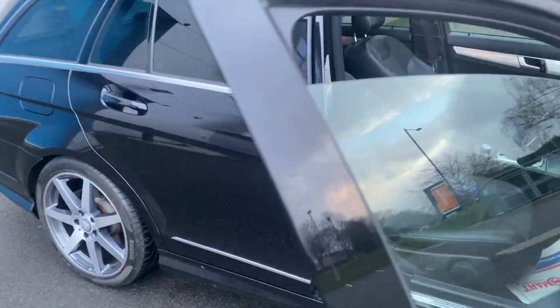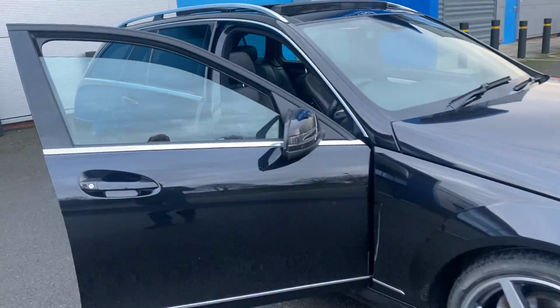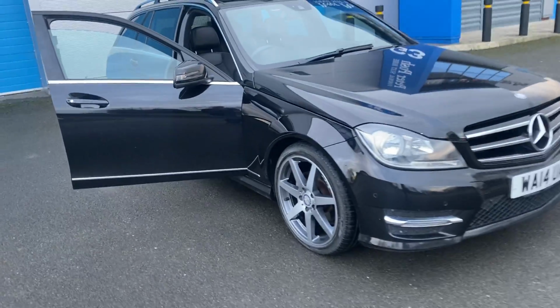Great value for money. Just been recently serviced at Mercedes and has just had a full MOT.